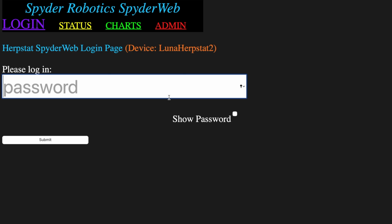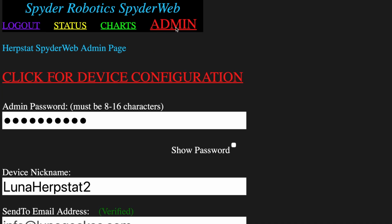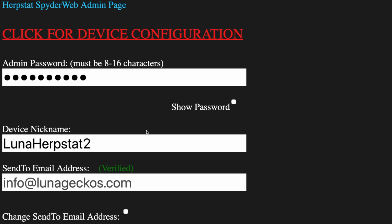We then go to our Wi-Fi settings. We select Herpstat, and it'll bring up this browser menu. We enter the login password, which the factory default password is SpyderAdmin, all lowercase. We're going to change it later.